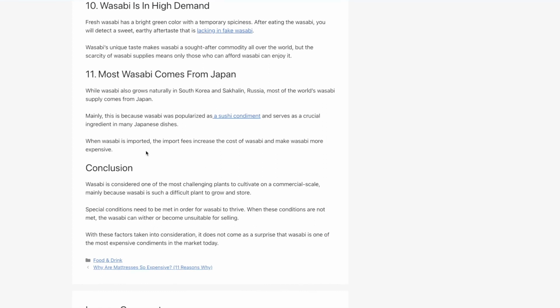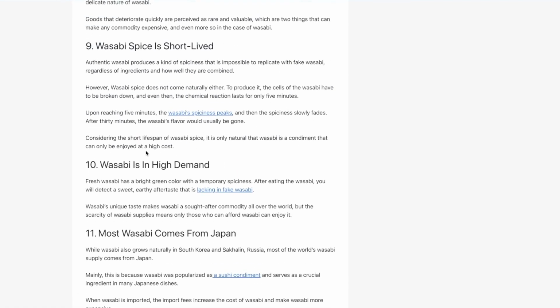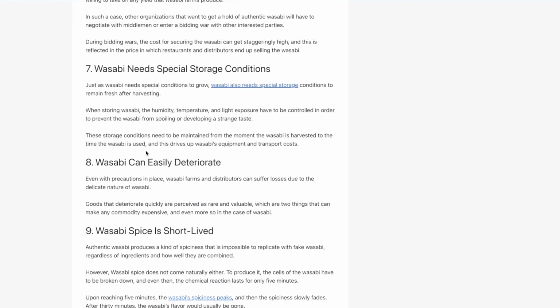And lastly, of course, most wasabi comes from Japan. So if you're in Australia, America, South Africa, or wherever it is in the world, it's just going to take a really long time for wasabi to come to you. And this means the cost of exporting the product on ships, planes, and whatever it might be. So that's it, guys. That's 11 reasons why wasabi is so expensive.